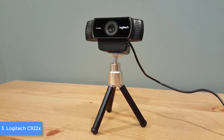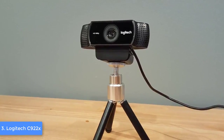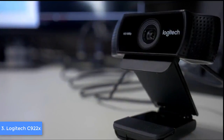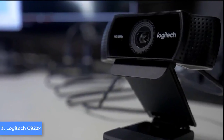But now, let's talk about the performance. This unit records 1080p videos at 30 fps, or 720p videos at 60 fps, which basically means that your games will look incredibly realistic, and as a streamer, your audience will definitely love your content.